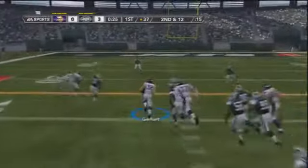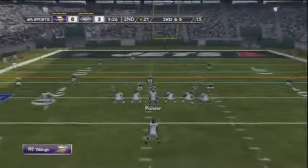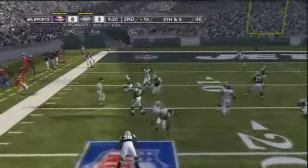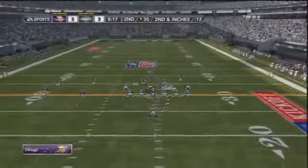Wanted to get Gerhart more involved this year, and his first carry is going to be good for 14 yards and a Minnesota first down. But 3rd and 8, Ponder throws underneath to Kyle Rudolph, and he'll be short of the first down marker. And so Minnesota answers the Jets field goal with one of their own.